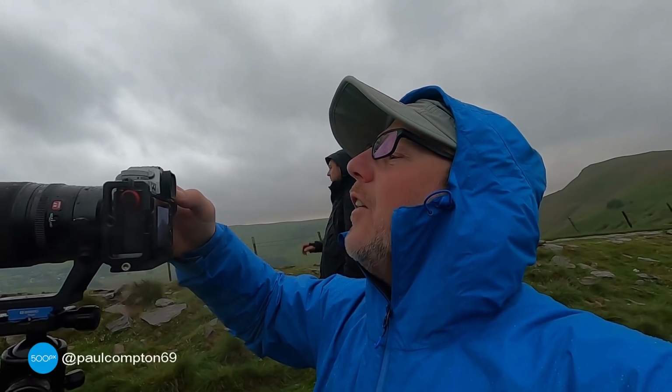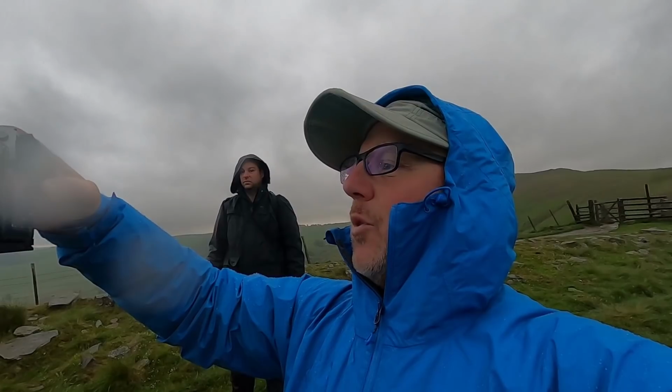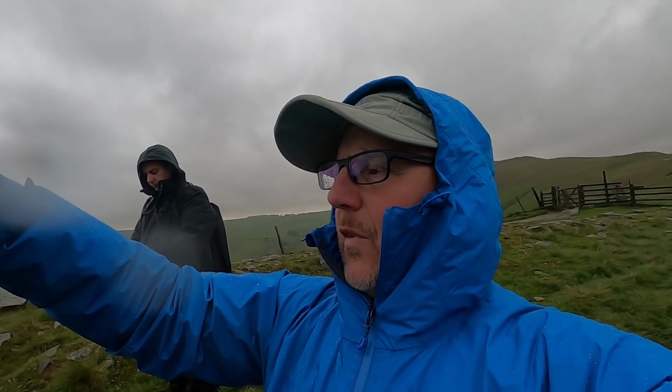It's the first half decent shot I've taken for a while, and I know it's subdued, I know it's grey, I know it's wet, but it doesn't really matter. It's all part of the atmosphere of that picture. It's all in the tones, and it's all in the way the image is set up and those diagonal lines. Quite nice. We're going to head a little bit further forward.